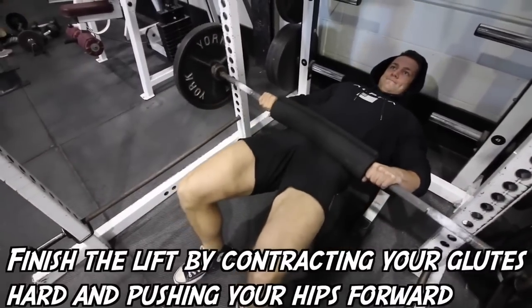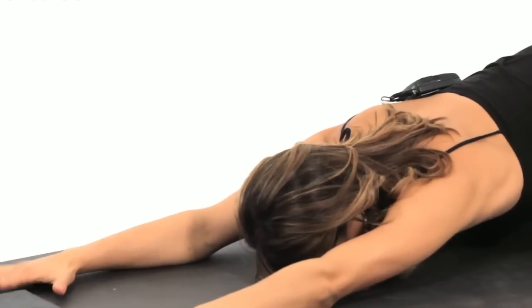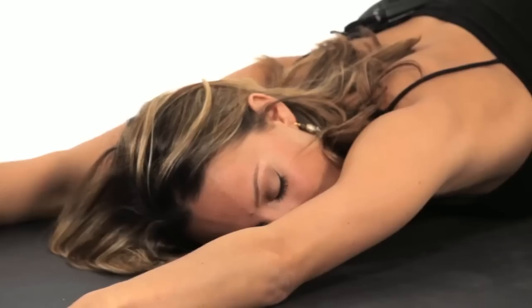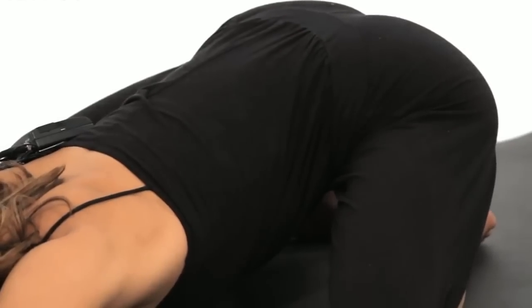Last but not least, I didn't wanna leave this video without providing this for you guys. It is the child's pose. Some of you may think it looks a bit weird, especially if you're a male, but I can assure you this is an awesome exercise. It's gonna help you open up the hip and get a nice stretch in the lower back. I legit could not recommend it more. So try it out and let us know how you guys enjoy it.